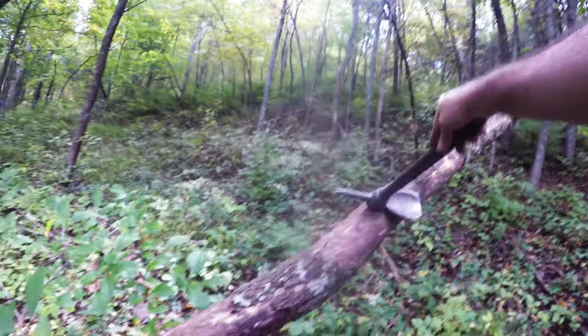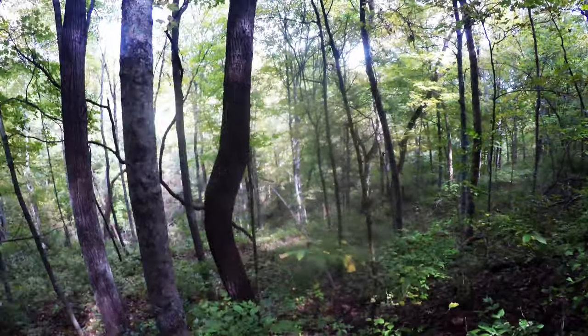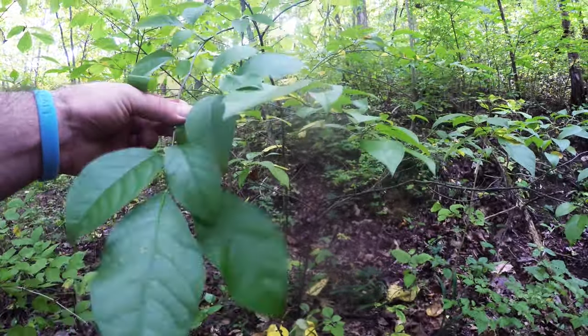Oh, this looks good. Not seeing near as much. I'll go up higher, but I'll go up and down. Starting to see a bunch of cedars, and that's not a good sign. Look what it's under. Spice bush. Tree with red berry.